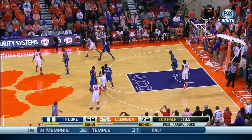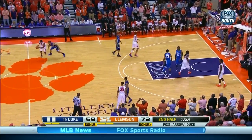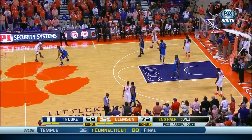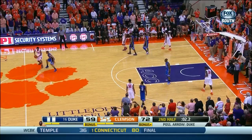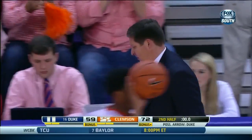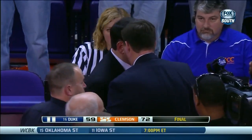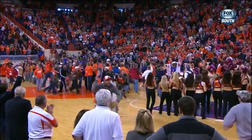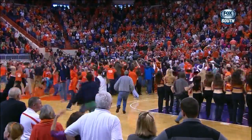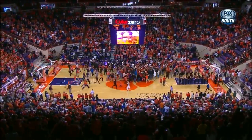13 seconds left. Shot clock's off. Blue Devils aren't fouling. And DeMarcus Harrison is going to let the clock run out. And Clemson has won the ball game. They take the floor at Littlejohn. Brad Brownell's team goes to 2-1. Mike Krzyzewski's team now becomes the 6th winning team in the ACC.